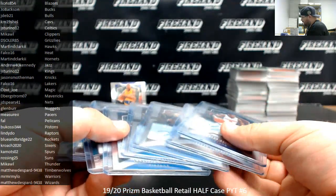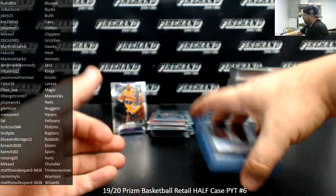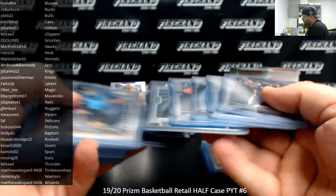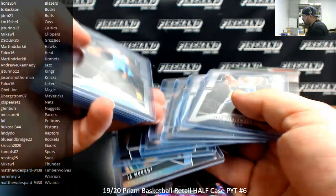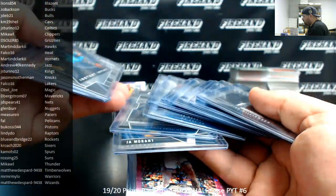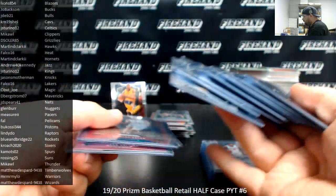Okay. Got Langston Galloway twice in 8 autographs. Missing an autograph, and we got a duplicate of an auto. Was the other half of this case loaded with rookie autos as far as Chad's break goes? Because, man, was it light on this one. We did okay as far as the Jas and the Zions are concerned, but we did get 3 pink pulsars.